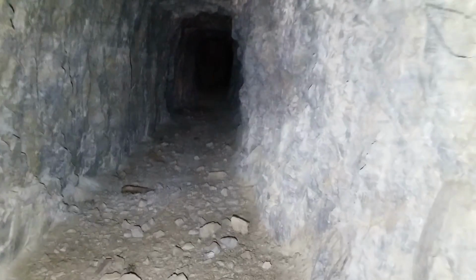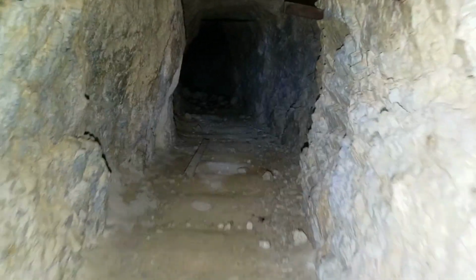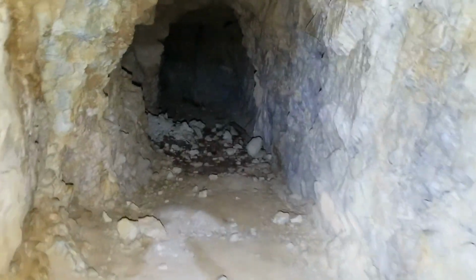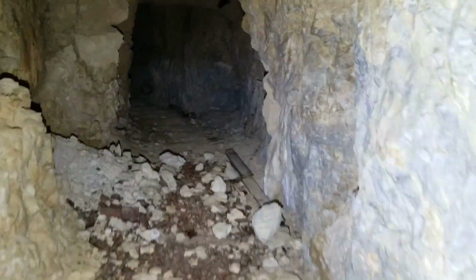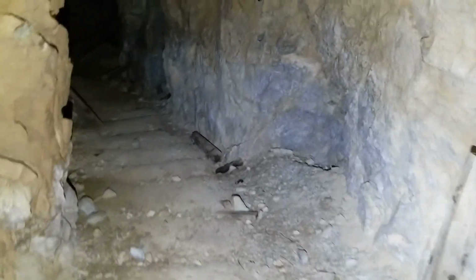So because of the road, this looks like it was more of a modern worked mine. There are, I forget what you call them, the sort of grooves, but they're for the ties. Would have held the rail. Of course, it's all been ripped up, especially in a mine this easily accessible. It's got an odd, musty smell. It's kind of weird.